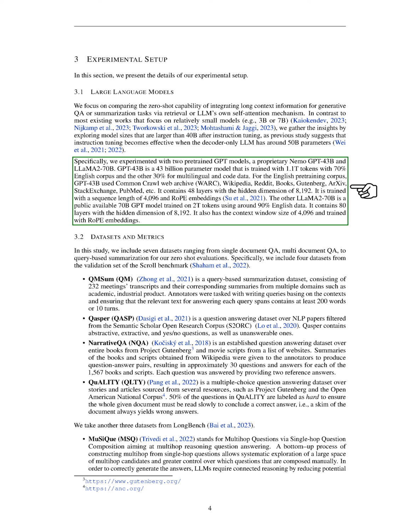Llama 2-70B is a publicly available 70 billion parameter GPT model trained on 2 trillion tokens, about 90% of which are English. It has 80 layers with a hidden dimension of 8,192 and a context window size of 4,096. It was also trained with rope embeddings.